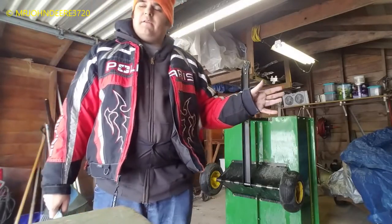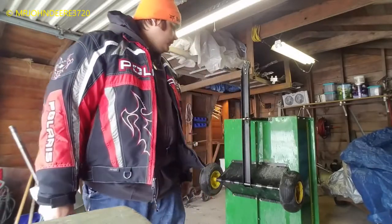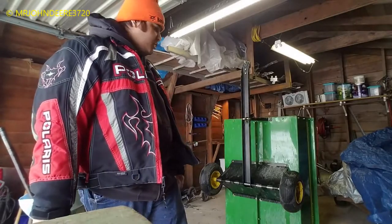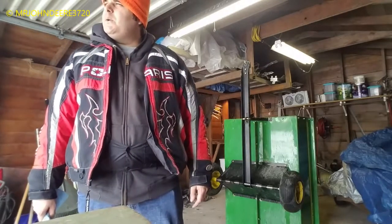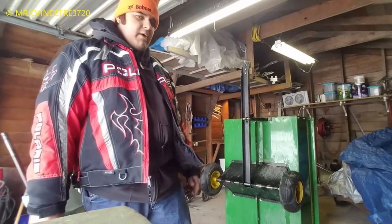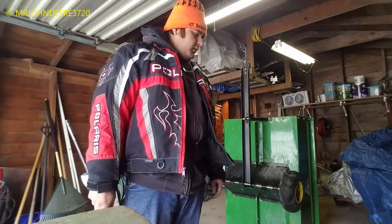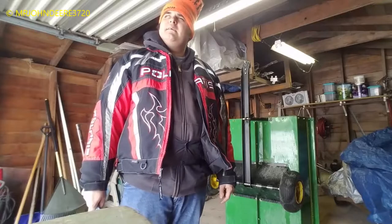I don't think I'm going to be buying another four-wheeler after this. I think I'm going to switch over to a Ranger, just because I'm running out of room to put stuff on Big Red. There's only so much you can put on Big Red. And Big Red's getting worn out. He's going to get one hell of an overhaul this year.